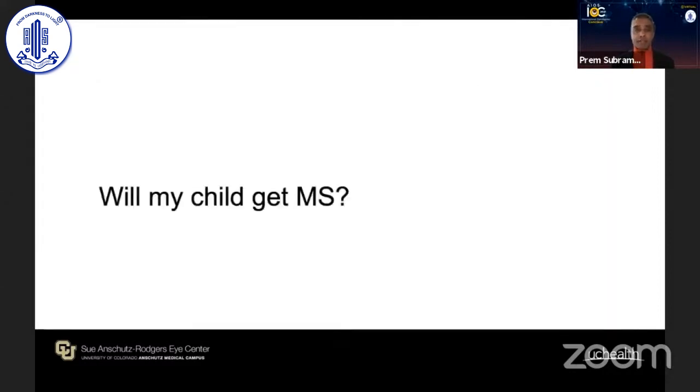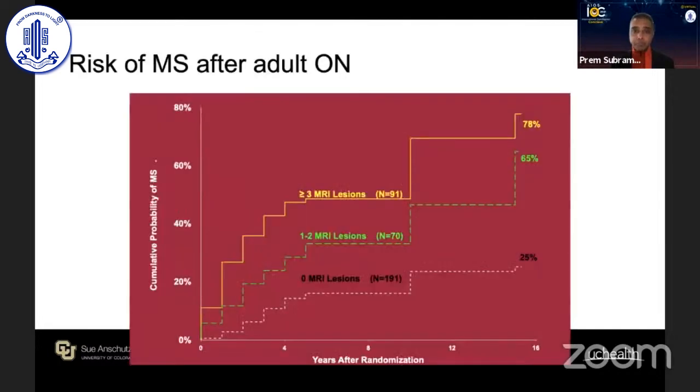So of course the question that the parents have is, will my child get multiple sclerosis? They go and ask Dr. Google, and Dr. Google tells them about multiple sclerosis before they even come in to see you. Optic neuritis treatment trial again. We know that in adults, the white line at the bottom showed the risk of progression to multiple sclerosis in patients with no MRI lesions. The green and yellow lines show you the risk of progression in 15 years with MRI lesions. This was in the pre-gadolinium era, pre-FLAIR era. So the rate of everyone progressing to multiple sclerosis is lower now than it used to be, even with abnormal MRI. And in particular, those who have a truly normal MRI, their risk of progression to MS is much, much lower than the 25% here.